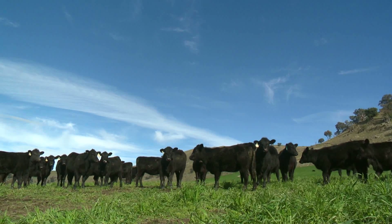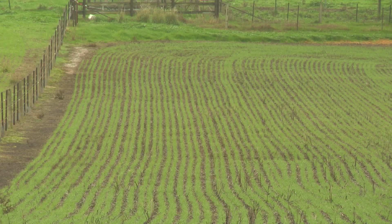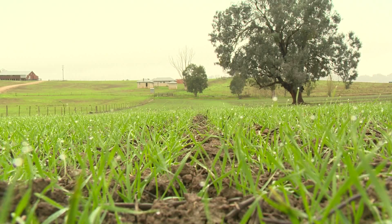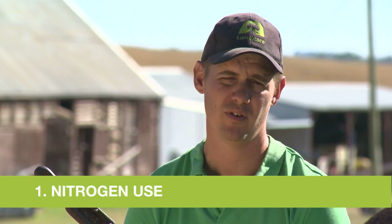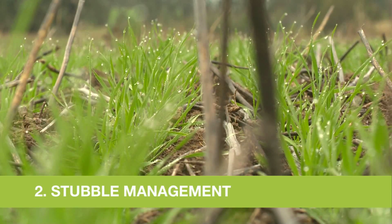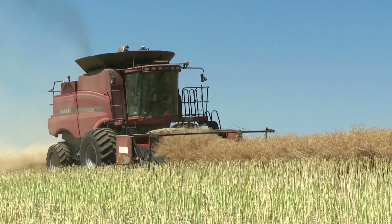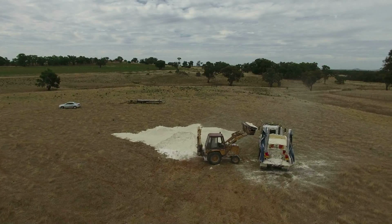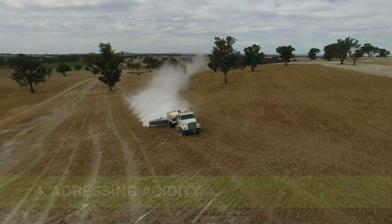So within the Carbon Farming in Your Business project, we've been focusing on all industries from livestock and cropping and mixed farming. But within the cropping sector, there's probably 4 key things that we've been focusing on, working with farmers. Number 1 is working on their nitrogen use and trying to improve their nitrogen use efficiency. 2 would be their stubble management, so looking at the ways in which we manage our stubbles and trying to maintain that stubble in the system. 3 is around better fertilizer management, so looking at where and how much fertilizer we're using on farm. And 4 is around liming and addressing subsoil acidity and acidity in general.